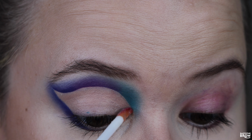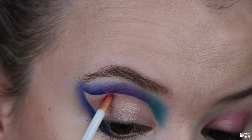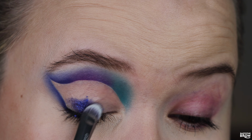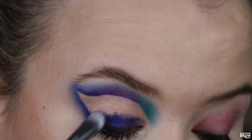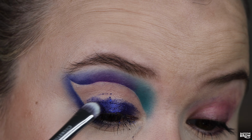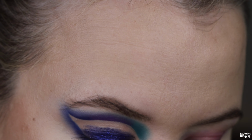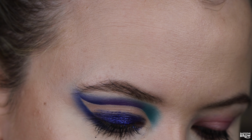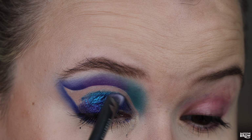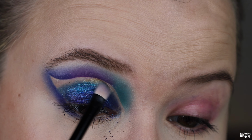Putting down the Fairnay Pixie Epoxy mostly just because I don't want to have to experience too much fallout. Picking up Decadent and I'm putting it closest to my lash line. The shade doesn't seem as sparkly. Oh my gosh, do you see how much it's crumbling? Definitely have to be careful picking this one up. Yeah, it's not like the sparkliest of the sparkly. And then above it, I'm going to go in with Revival, but just a little bit. And then above that, going in with Champagne.